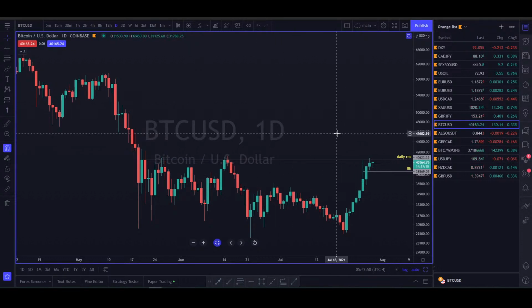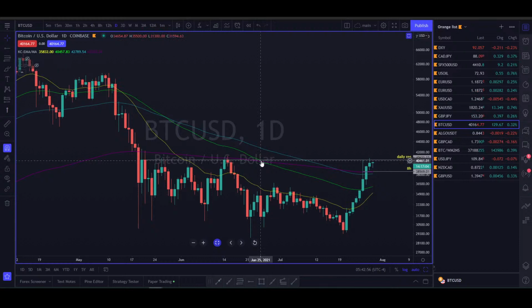So that's what we're looking at. If you do look at the averages, you will see that Bitcoin did get a death cross over here. And this is actually the first time that you're testing the 200 on that death cross, but you didn't just test it, you got above it on a closing basis. Now this is good. Anytime you get a daily close above the 200, especially when you are in a downtrend, that is a good sign.